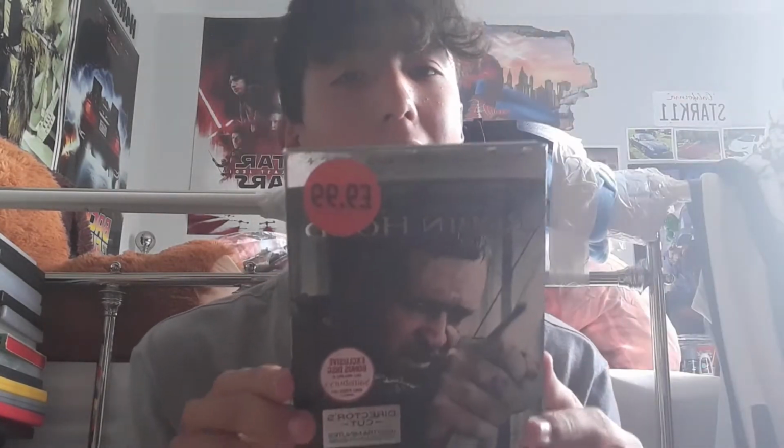So moving on to Robin Hood. I have seen this before, and I would never pick this up for £10. That's why I picked it up for £1.25 from a charity shop. It is a great film if you haven't seen it, and you should definitely watch it. I think 2 discs in there because it's a 2-disc collector's edition. Yep, 2 discs there.